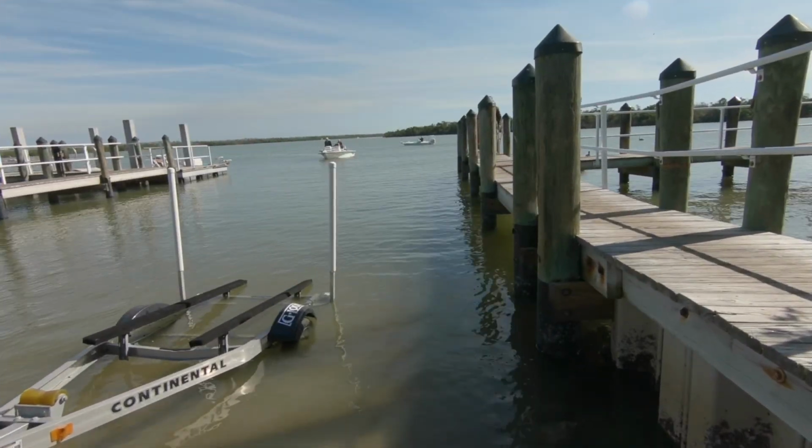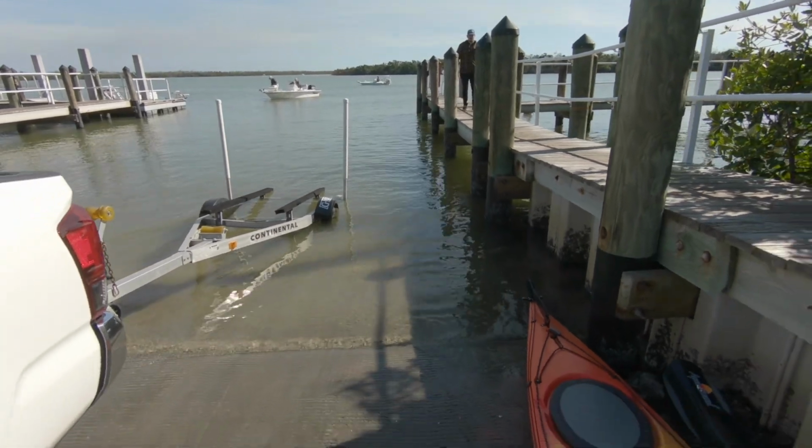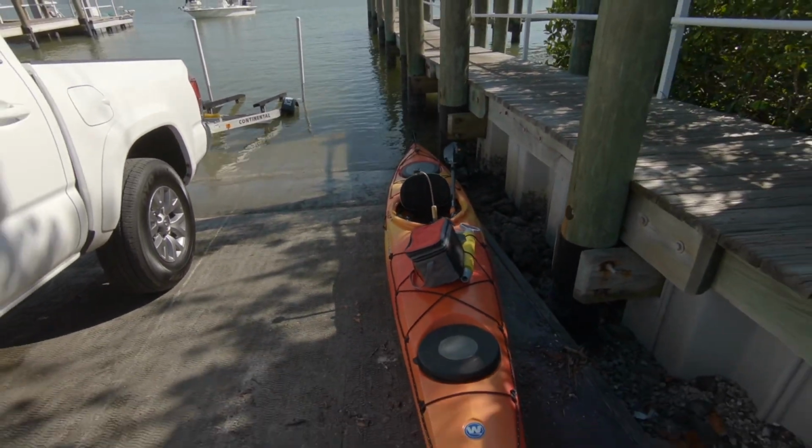Hey, here we are back at the boat ramp. And got the kayak out. And we're going to load her up here in a minute.